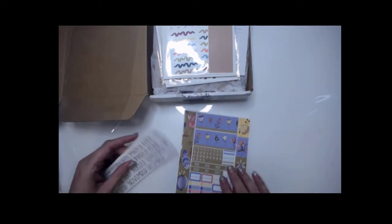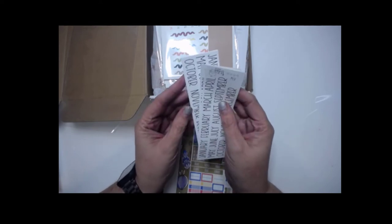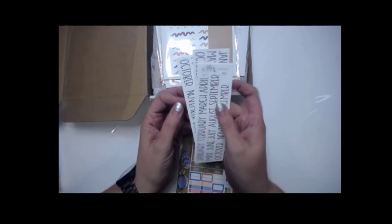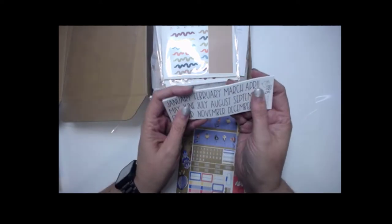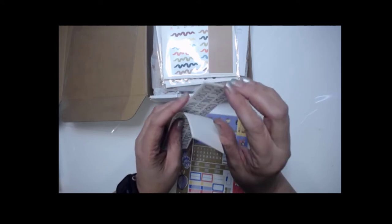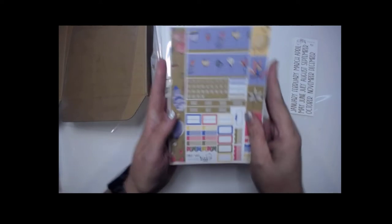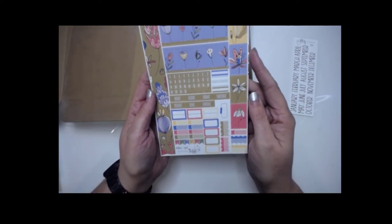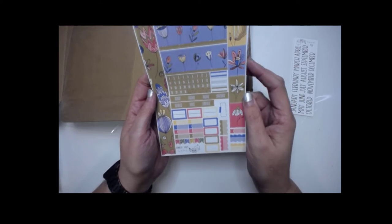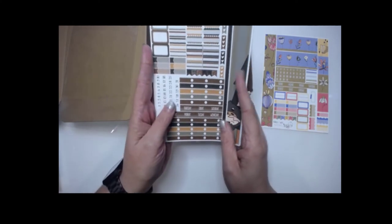Okay, I ordered from her monthly kits, and with the monthly kits, I get all these months. So these months may go in my Panichi, or maybe in the other one. We'll see where these go, but I've gotten probably five. One, two, three, four, five. Yep, there are five of them because I ordered five Panichi monthly kits. So there's this one. One is wildflowers. There is this one, which is Be Happy.